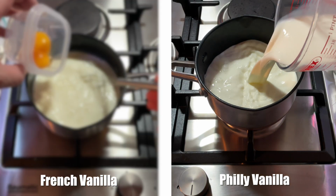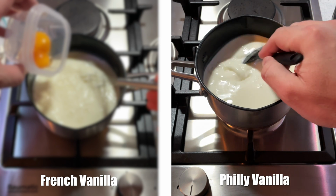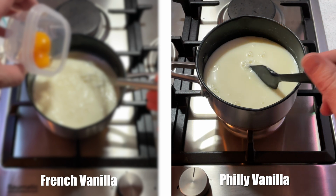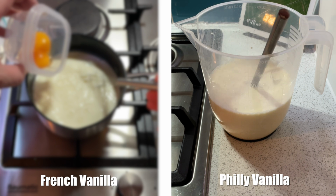A Philly style ice cream is much easier to make. You can put all your ingredients in a pan if you like, but again, I like to just use the milk and dry ingredients to start with. Bring it all up to a warm temperature just so everything's dissolved. Take it off the heat, add your cream and your vanilla extract, and again, put it in the fridge for a few hours to chill down.